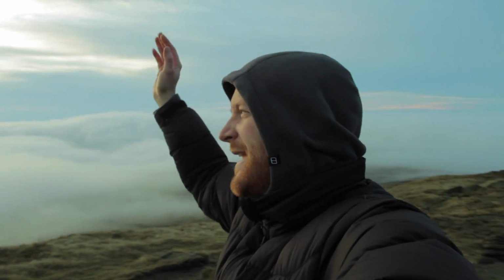Good morning. Welcome back. It was an absolutely stunning night last night. I was awake until 2 AM doing long exposures and time lapses and various shots of stars, moon and the cloud skipping across the valley.